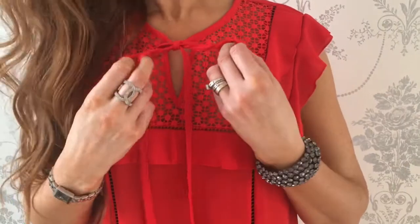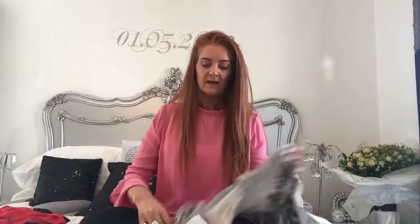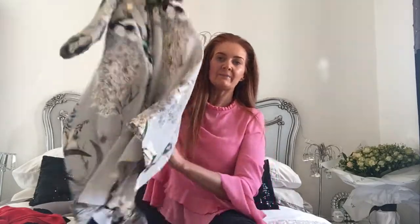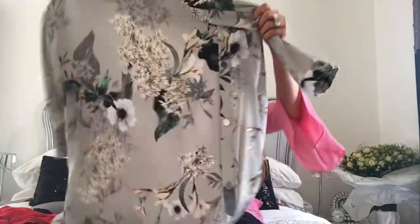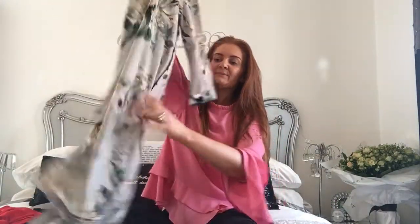Okay, this one is an amazing piece. I had so many compliments. I wore this on Saturday and I absolutely loved it. You can see the floral theme going on there. It was just one of River Island's new pieces, and it's basically just a low-key casual jacket.